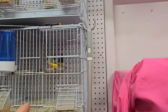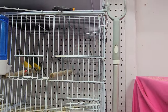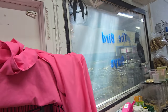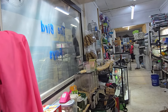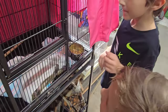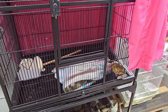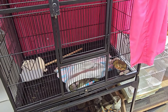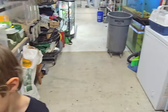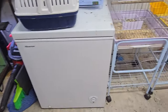Did you see the colors on this one? Look at the colors. The red head. I also saw him jump inside his cage. That's cool. He jumps from there all the way back. Yeah. He looks like he wants to play. Hello. All right, you ready to go? Yes. All right, say bye-bye.